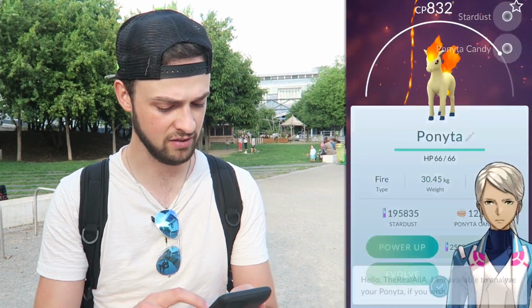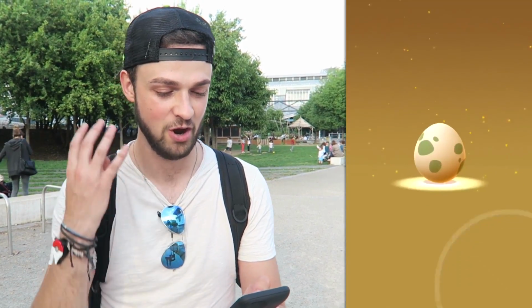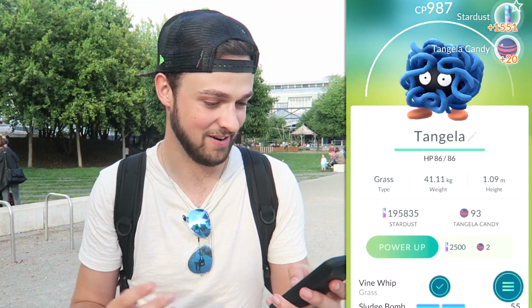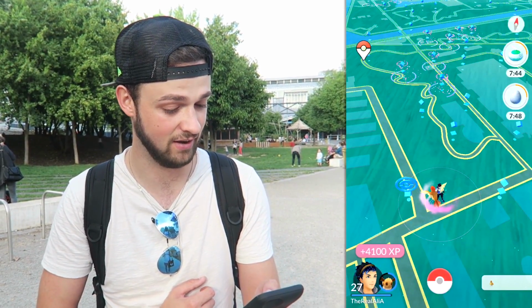Now, I think the IVs are gonna be good. It sucks that the multiplier on a Ponyta is so low when it evolves into Rapidash. 4th 5k egg. This is crazy. All of this XP could get me very close. Tangela. That's actually quite cool. I don't have many of them. I don't know, Tangela's alright. You know what I mean? 1,500 Stardust is definitely amazing.